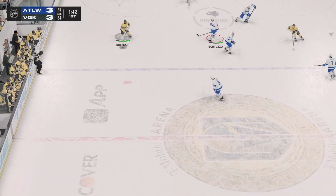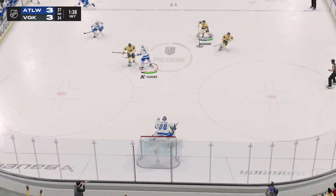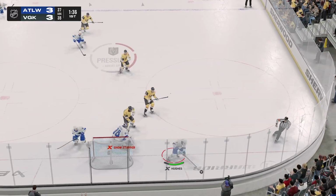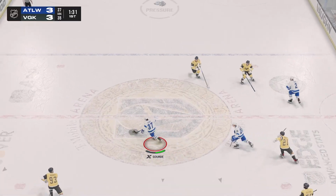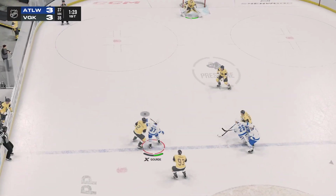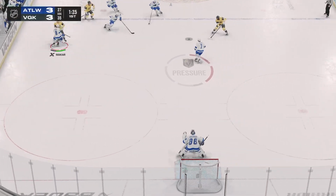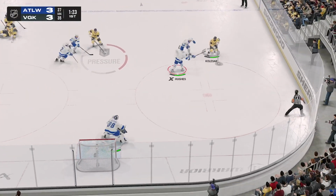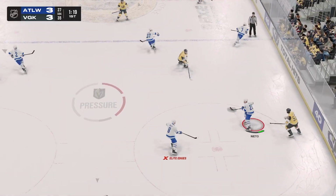Vegas with possession in their own zone. Across the line from center. Here's an odd man rush. And the goaltender comes up with a piece of it to keep it out of the net. As a defender, you love when your goaltender has this kind of rebound control. Makes your life so much easier. Quick pass to Marner. Good stand-up hit on the play. Strong use of the body to force the puck loose.